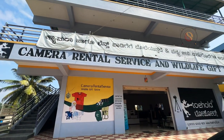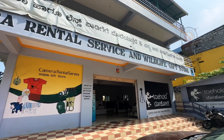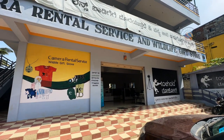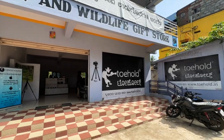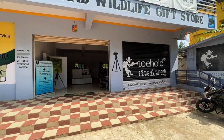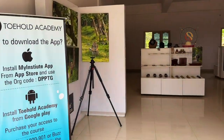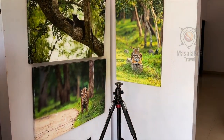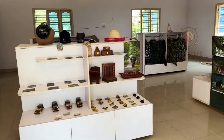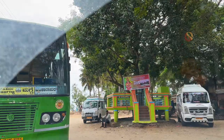Before that, let me pick up my rental lens from Tohold. Tohold is at Karapura Circle, right before you enter Kabini or Nagarhole National Park. You can either reserve your lens and go pick it up from here, or if you're lucky, you'll be able to find a lens that best suits your camera from here as well.